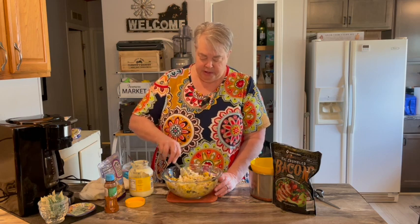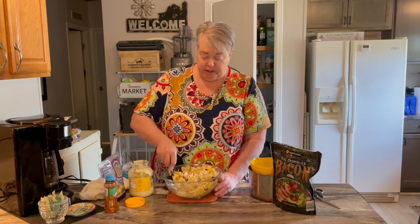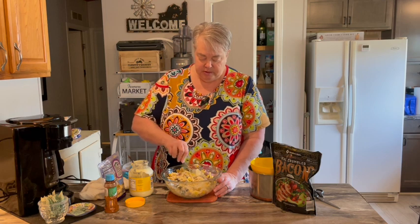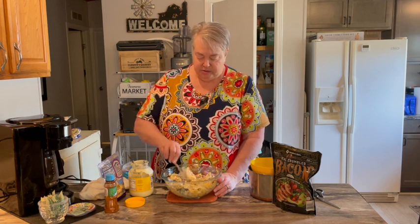I'm not going to put too much, because if you put too much, it gets watery. Watery, I don't want. Now you could transfer this to another bowl. I'm not. I'm going to leave this in here.